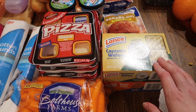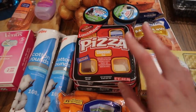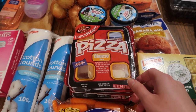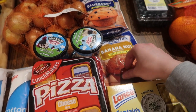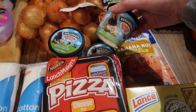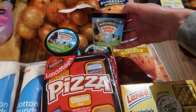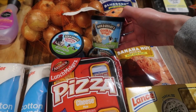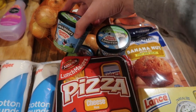But they also had the Lance crackers on sale as well. These are normally included in the 7 for $7 sale, along with these lunch makers as well. We picked up four of those. They also had these as part of that. We picked up four of those. They were $1 each. And also, just because I thought it would be a nice treat for after dinner tonight, these little Ben and Jerry's ice creams. They're the real tiny kind, the 4 ounces. So we picked up four of those.